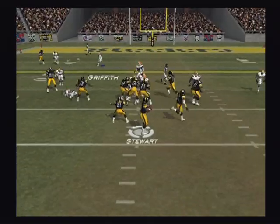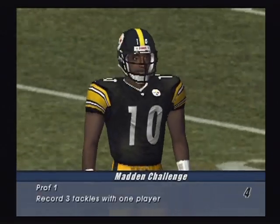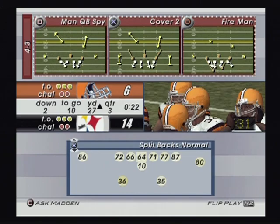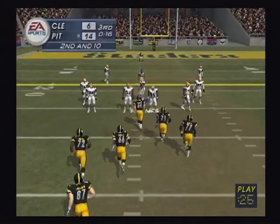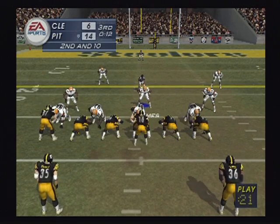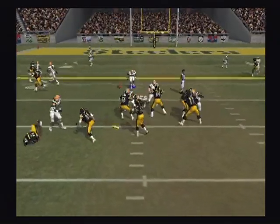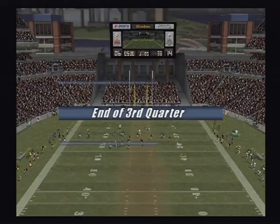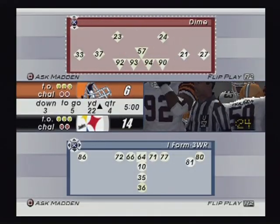They'll go with a pass. Looking downfield. Stewart throws left. And the defender brings him down at the 27-yard line. So it's second and 10. Hits his man with the pass. Rudd makes the play at the 22-yard line. So we've reached the end of the third quarter with the Pittsburgh Steelers ahead of the Cleveland Browns, 14-6. And we'll start the fourth quarter.